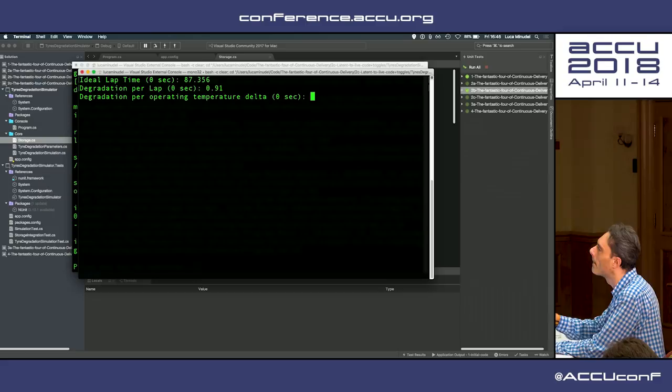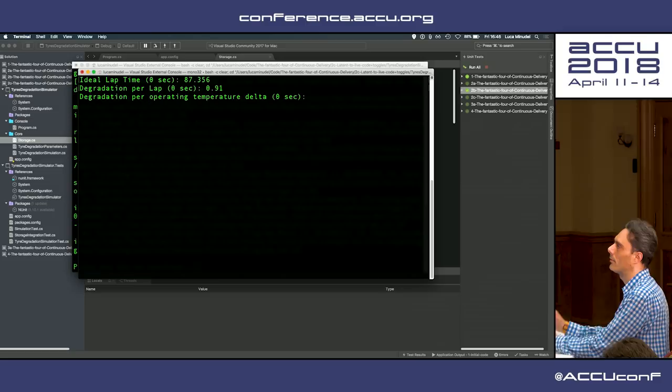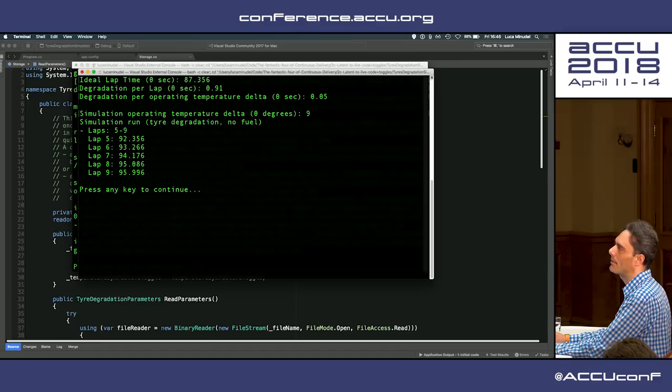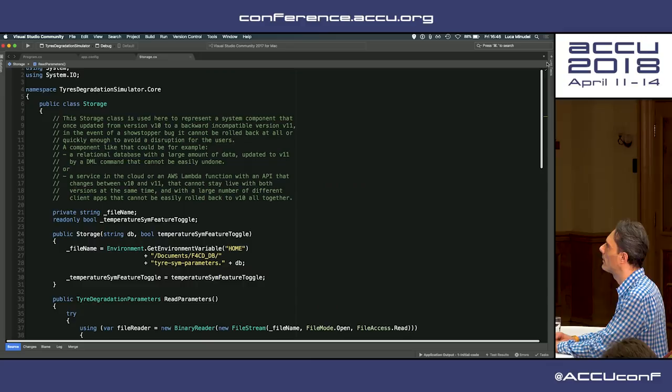oh, now you're asking me how many seconds the tires lose for every degree of temperature when it's far away from the ideal temperature. Let's say that this is it. And now the temperature of the track is 9 degrees off the ideal temperature. And here I have my calculation. So as you see, the software is working with one version or the other, one database or the other. And that's the idea that you suggested before.